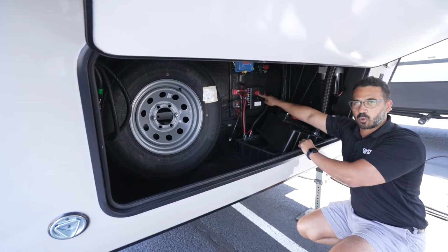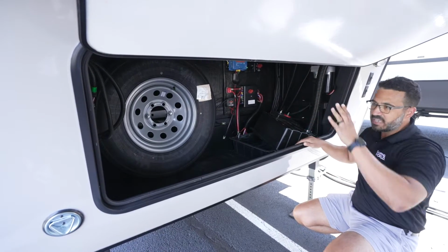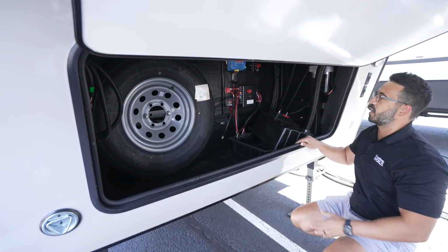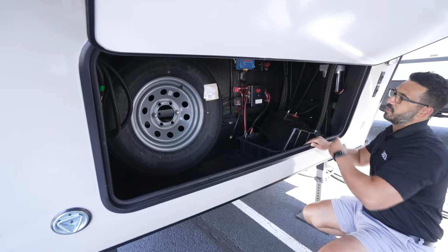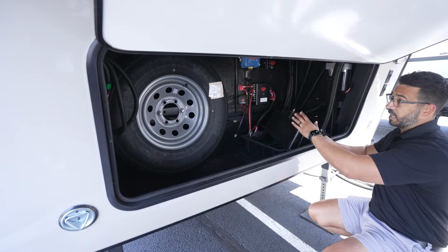Every other manufacturer only has one, so that if you have power coming in, you're going to have a drain. Even if everything's off, there's still going to be a slow drain on it. Just the engineering behind this is so much better than other manufacturers out there. I hate to say it, but it is true.